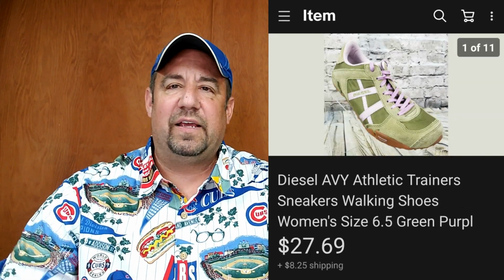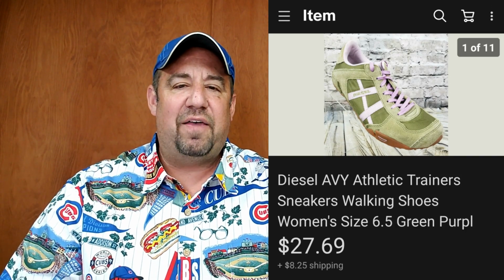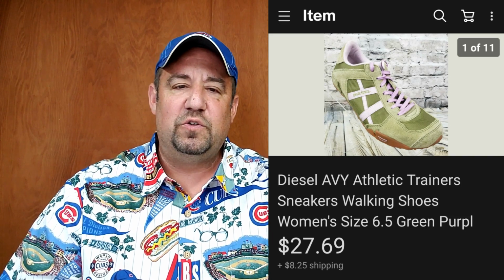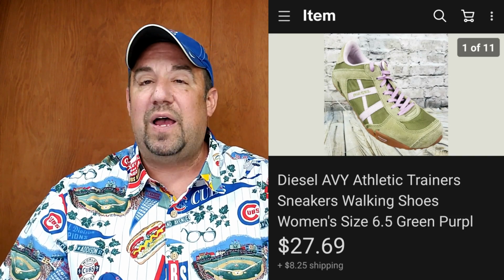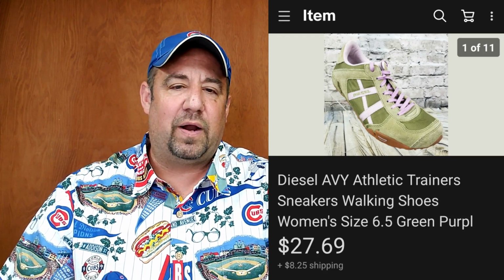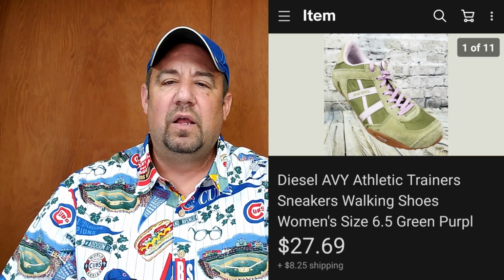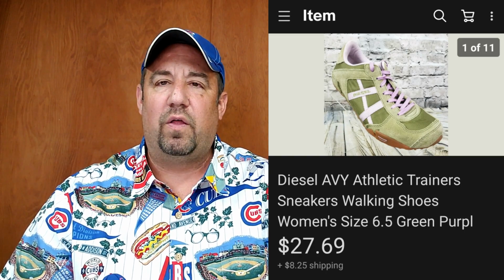All right, last but not least, nothing crazy, but this here is a pair of women's Diesel athletic training sneakers, walking shoes, whatever you want to call it. Not the best size. These are 6.5s. I typically do not pick up shoes that small, but I got these for a really good price. I was into these for $3. And they sold for $27.69. Buyer was all in at $41.34.